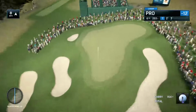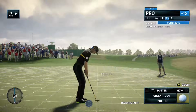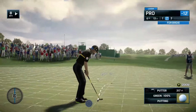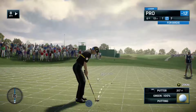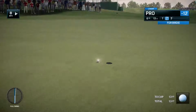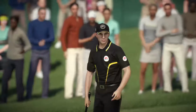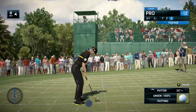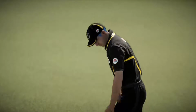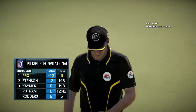This looks like it's going to find the target. And a chance for birdie coming up. Trying to make yet another birdie. Well, I thought they'd at least pick up a shot. Birdie looked like a sitter. Now at par. And getting ready for the putt. Good putt.